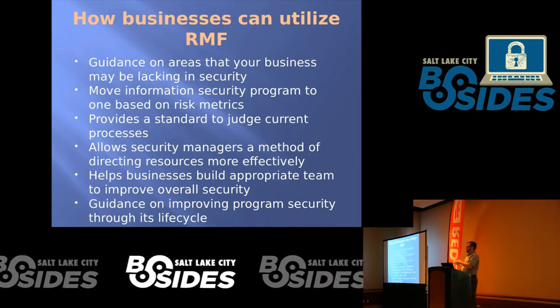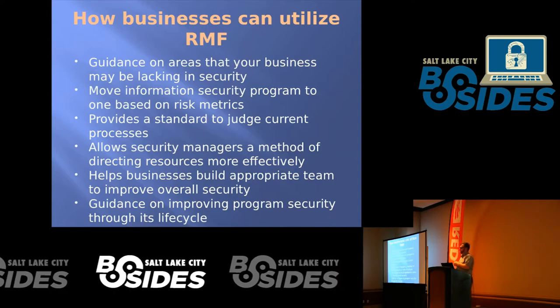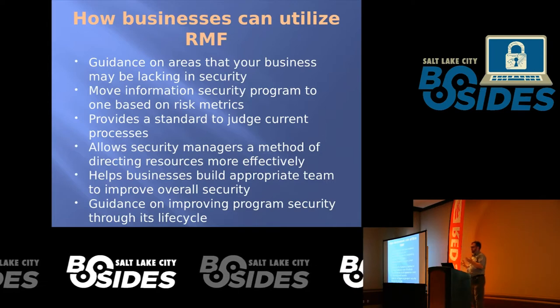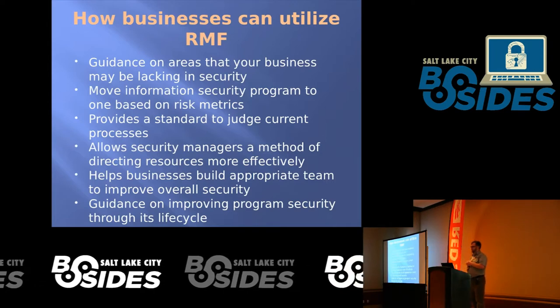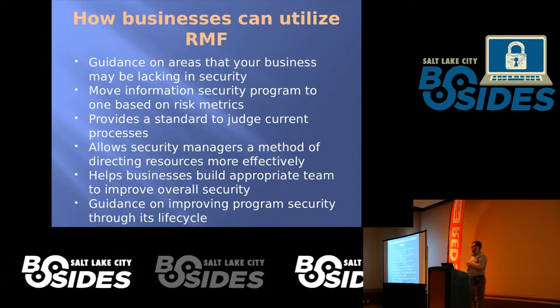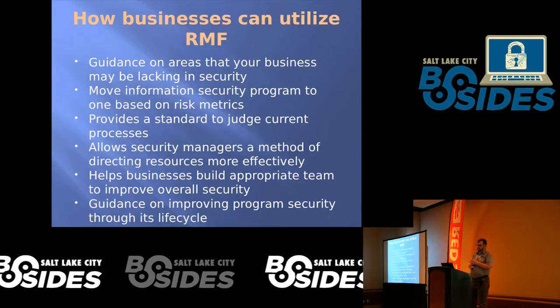Security isn't just in software or just in hardware. There are many other domains within security that organizations need to be aware of and looking after, and not let any part go by the wayside, which usually goes into the social engineering aspect and other things that are sometimes lacking in some organizations.